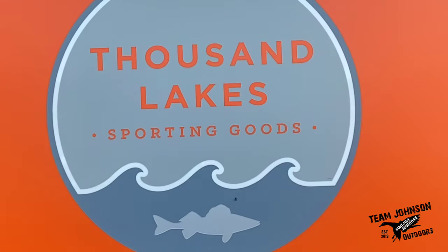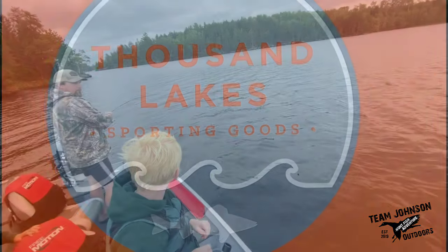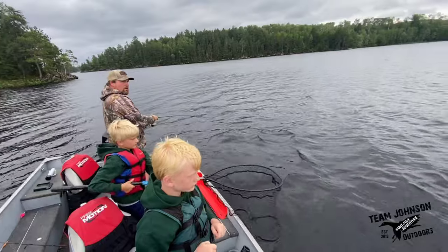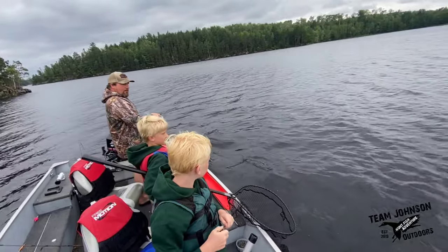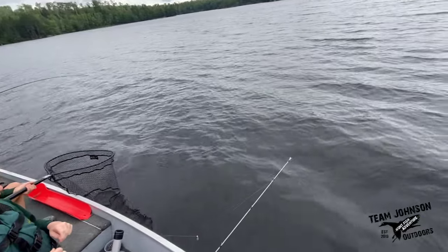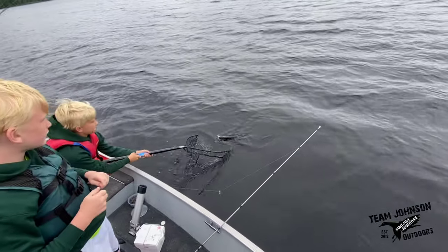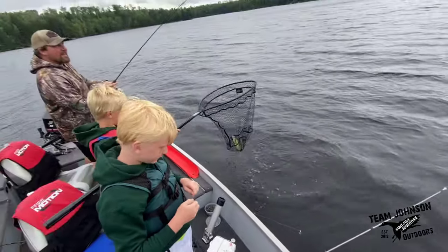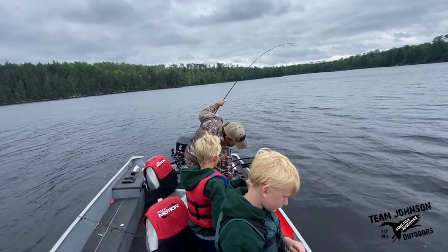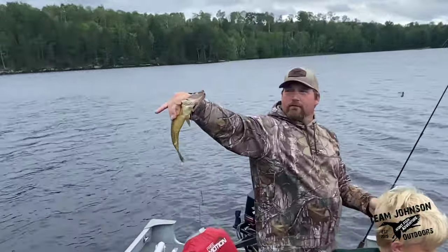Hey, Dad, where did we get our bait? We got our bait at Thousand Lakes Sporting Goods in Grand Rapids. And then a button on the float here.